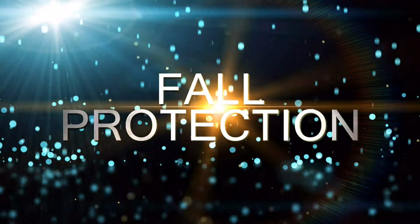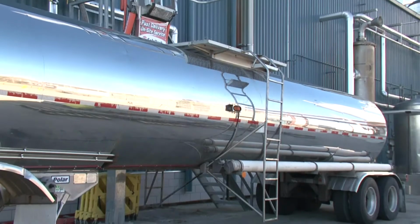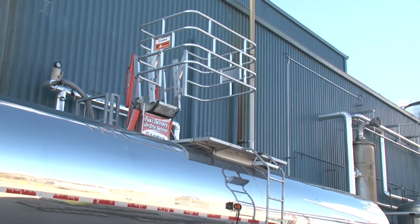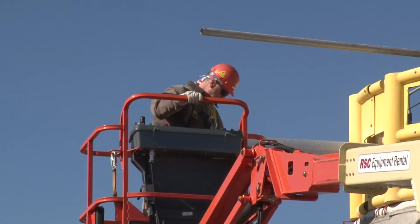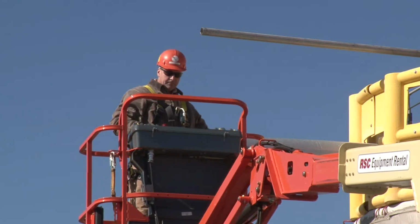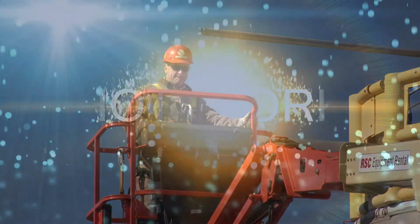If you are working more than 4 feet above the next level, you must have some form of fall protection in place. This could include either guardrails or a personal fall arrest system, a harness of some type with anchorage points able to withstand 5,000 pounds of force mounted appropriately to prevent injury. Fall protection is also required in aerial lifts. It is always required in articulating boom lifts and scissor lifts when personnel are leaning out of the lift or coming off of the floor.